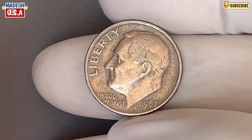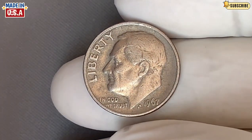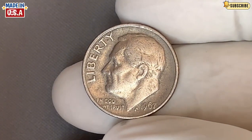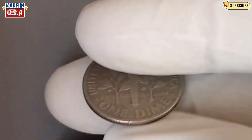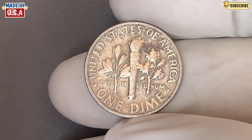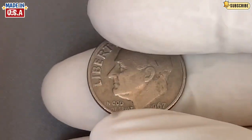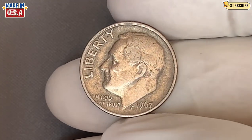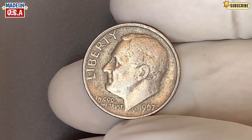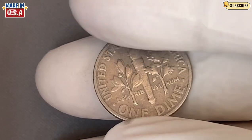These coins have never been used in circulation, meaning they still retain their original shine and sharp details. The better the condition of the coin, the higher its value. A well-preserved 1967 Roosevelt dime could be worth far more than a standard dime, but what really sets certain coins apart are any unique features they may have. Let's talk about mint marks for a moment. Mint marks are small letters that appear on the obverse side of the coin, usually near the date. These letters indicate where the coin was struck.